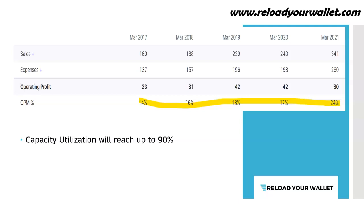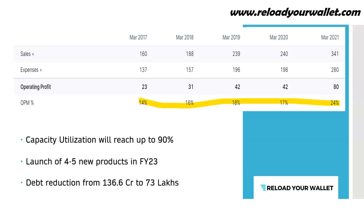Their ROC and ROE numbers reflect how strong the management is in the case of the core business, and they are trying to reflect the same thing in the case of specialty chemicals also. The plan is to launch 4 to 5 new products by the end of financial year 23, and debt reduction from 136.6 crores to 73 lakhs. So by December 2021, they have paid up almost all their debt, and now they have become a debt-free company, and their debt is only 73 lakhs.